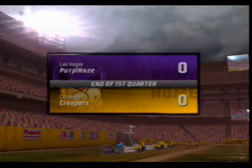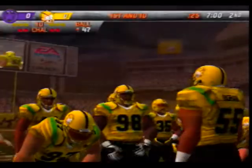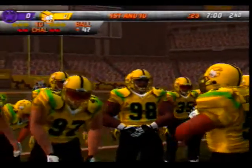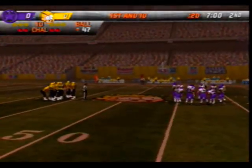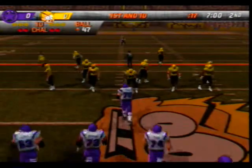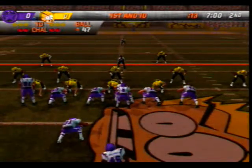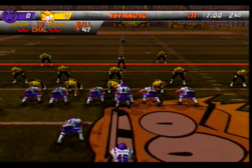Well, neither team has scored as the first quarter comes to a close. The teams have switched sides, and we'll start the second quarter. First and 10, ball on the 47-yard line. The home team with a four-man front.